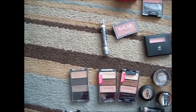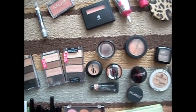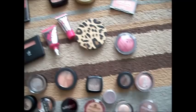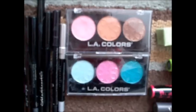Okay, trios. I have a few Wet n Wild, 2 that I haven't even opened, hence the red sticker. Got me some single eyeshadows. Oh, look, there's my Essence Metal. I love that one. I bought that one in late December. Okay, moving down. Mascaras, tons of them. Oh, look, it's LA Colors, everybody's favorite.